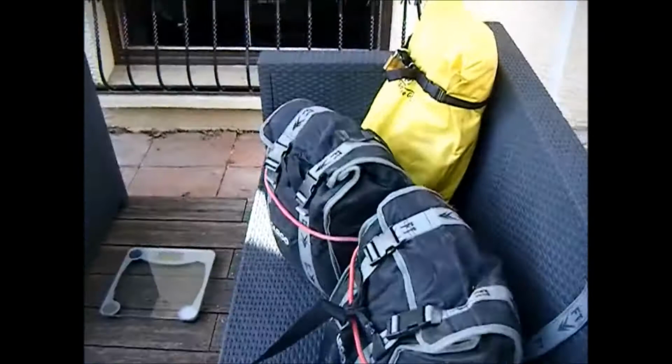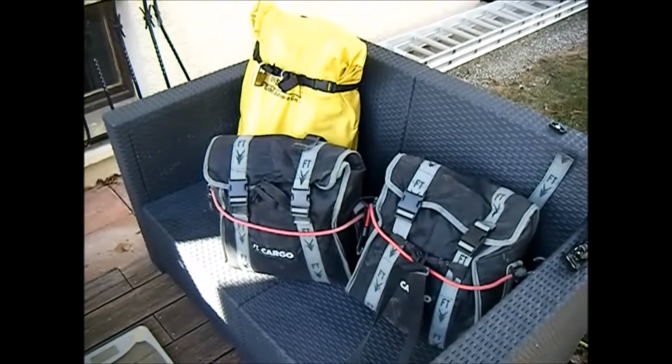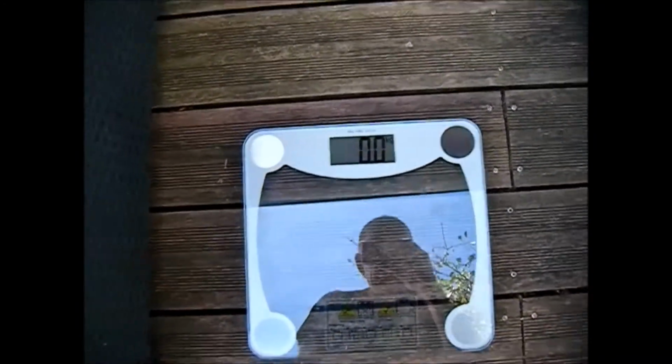Bags off, over there. So how much weight are we actually carrying around on the back of that bike? Let's see. Bathroom scales zeroed. We've got 5.3 in that bag. Don't know if you can see that with the sun. 4 in that one. And the big one on the back.